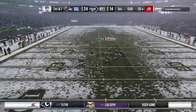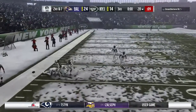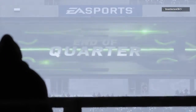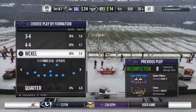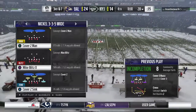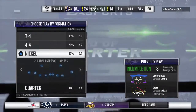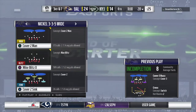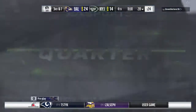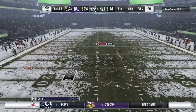Here's Darnold now on second down. Going for the deep ball. And that one not to be. It's incomplete. So they couldn't hook up as time has now run out on this third quarter of play. The Jets on third down. They've hit it 50%, 3 of 6 to this point. This is 3rd and 7.